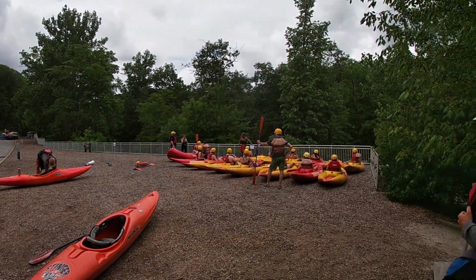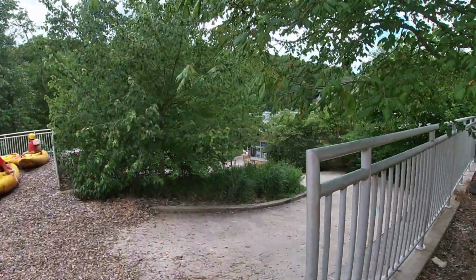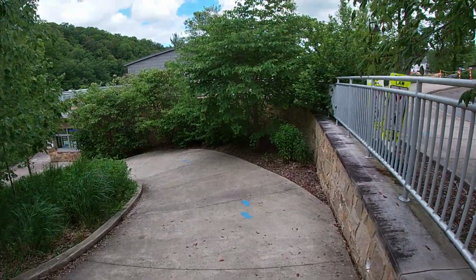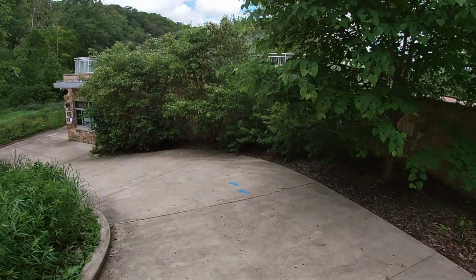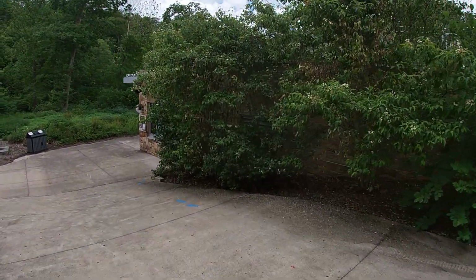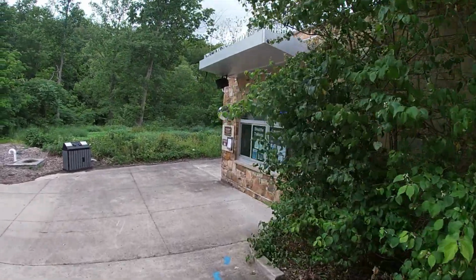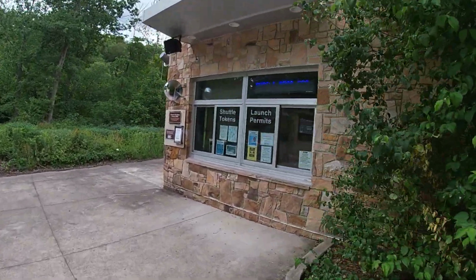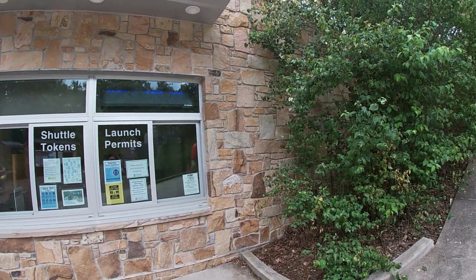Ohiopyle is also known for kayaking and rafting. This is where you would take your training course before you hit the rapids. As you walk down this trail, there are many different varieties of kayaking and rafting that you can do, but you can also rent. Whenever you rent a ducky, it could be a single ducky, double ducky, or even a raft, whether it's a four-man raft, a two-person shredder, whatever it takes.